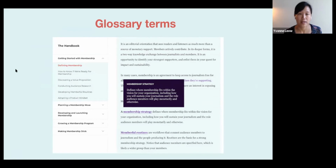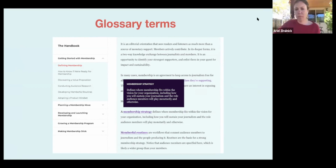One of the ways we also wanted to make sure it was efficient reading was creating this feature for glossary terms. How this works on the website is that if you hover over certain words like membership strategy, a definition automatically pops up. What that does is cut through the noise. You could jump into any particular stage of the handbook, but if you didn't know a term that we were regularly using, like memberful routines, for instance, we already defined that for you. You didn't have to backtrack or figure out exactly when and where we defined it. People would be able to very easily jump into the guide and figure out where they're at and what these jargony words end up meaning for them.